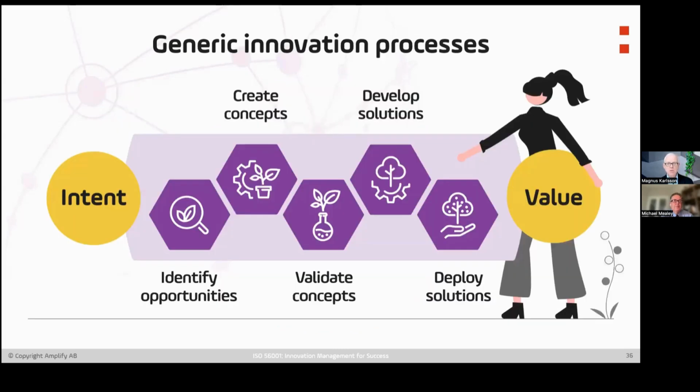And if we just enlarge that part, it could look like this. And there is guidance within the standard on what are the key essential processes or process components that must be part of the journey from intent to value. The standard stipulates that you need to consider all these 5 generic process elements. And if you just run through them really quickly, it starts with identifying the opportunities. That could be identifying a user need, for example, or a customer problem. That's the first one. You move into the next one, you create concepts. That's where you generate ideas. You cluster them into concepts and so on. That will actually address that opportunity that you saw in the first part.